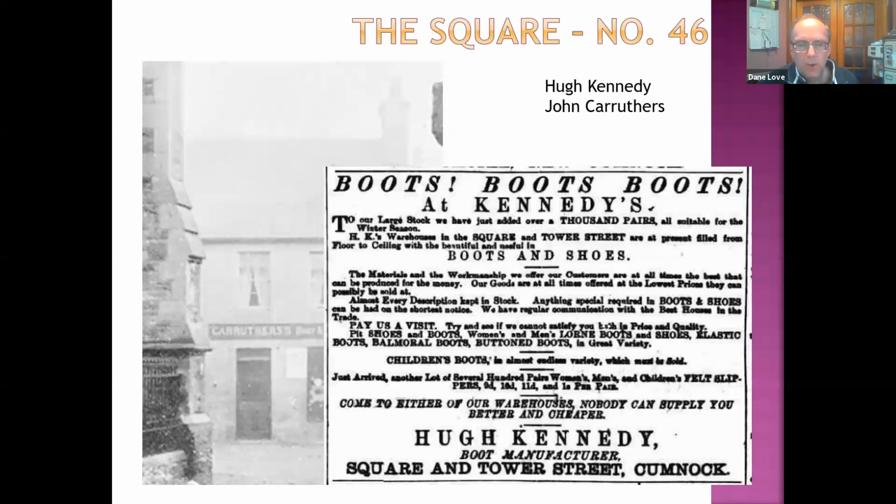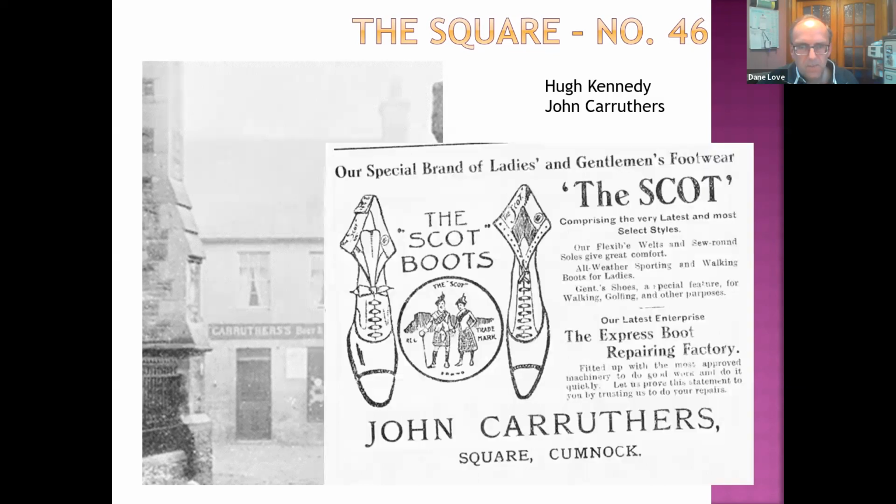An old advert there for Hugh Kennedy, it was in the same building. Seems to be shoe shops everywhere at one time. And then the same building there, but later owner, John Carruthers.